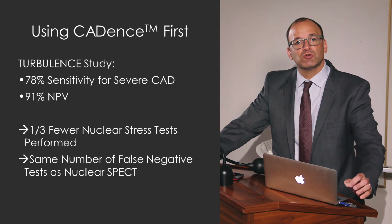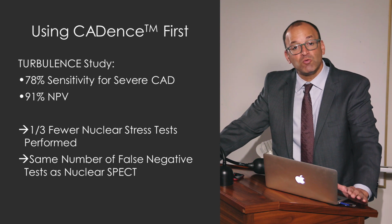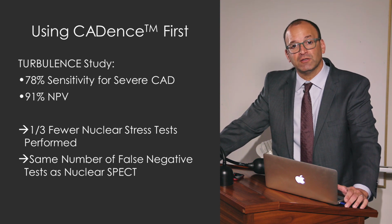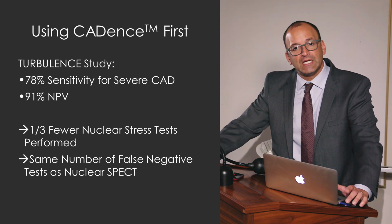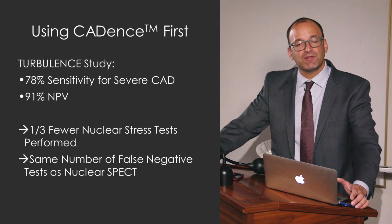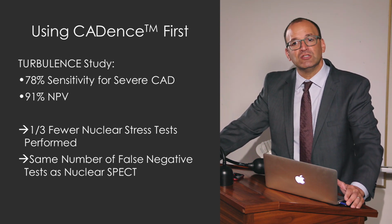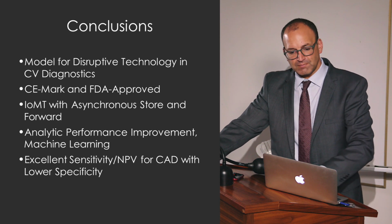So if you applied the results of Turbulence, where there was a 78% sensitivity and a net 91% negative predictive value for coronary disease, you would have to perform 1/3 fewer expensive nuclear stress tests, and you'd end up with the exact same number of false negative tests if you went nuclear stress first.